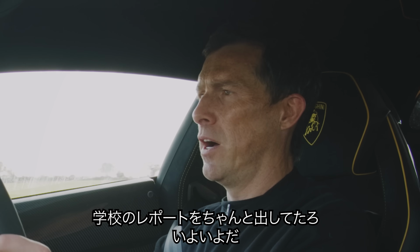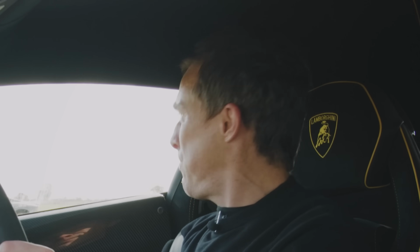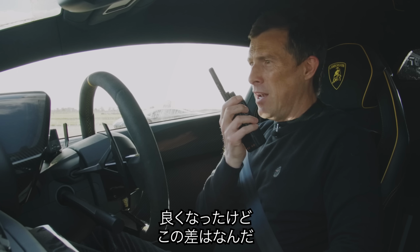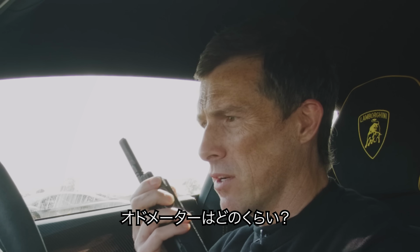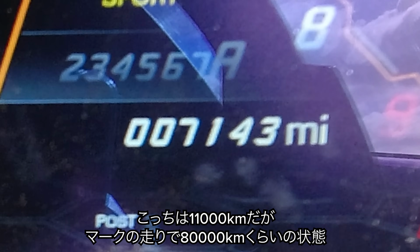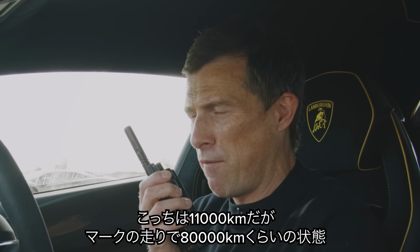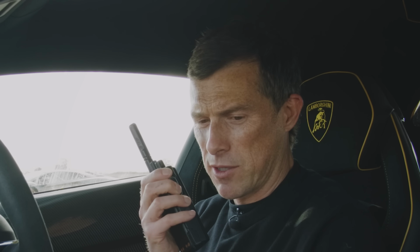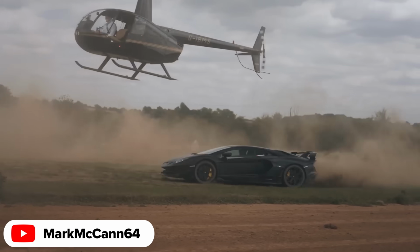Okay, here we are. Here comes the line. A little bit better, but what a difference! How many miles has your car done? 2,165. This one has done 7,000, and they're 7,000 Mark McCann miles, which are about 500,000 miles really for everyone else. Only joking, it's not true. He takes very good care of his cars, they just look a bit dirty.